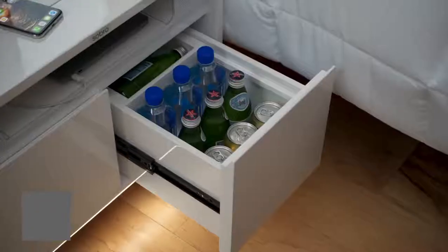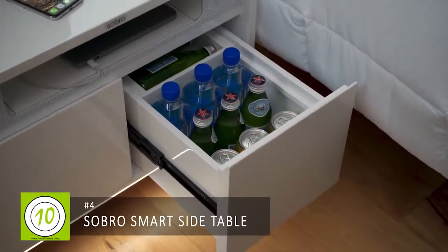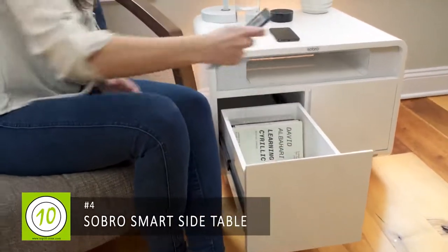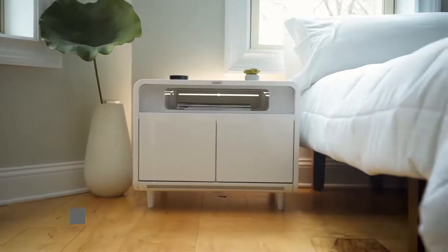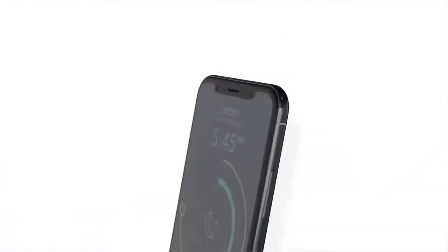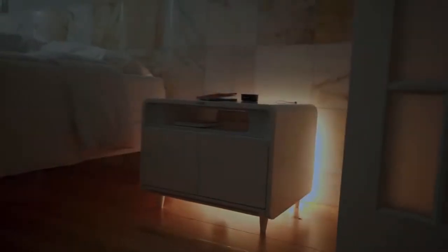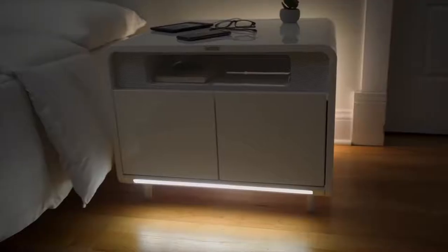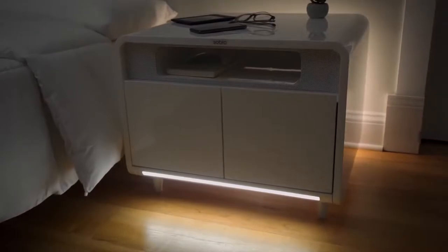Need a cold drink in the middle of the night? No worries, the built-in cooler drawer has you covered, and there's also a locking storage drawer too. In the bedroom, the Sobro Side Table is a next generation nightstand that pairs with our app to improve your sleep. Our app helps you sleep better with a white noise generator and wake up easier with LED lights that simulate sunrise. A motion-activated light bar on the front of the table goes on when you get up, so there's no need for a nightlight.